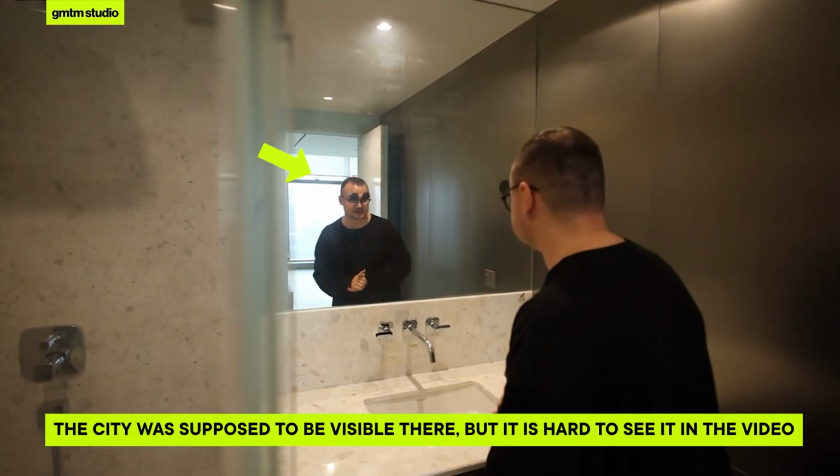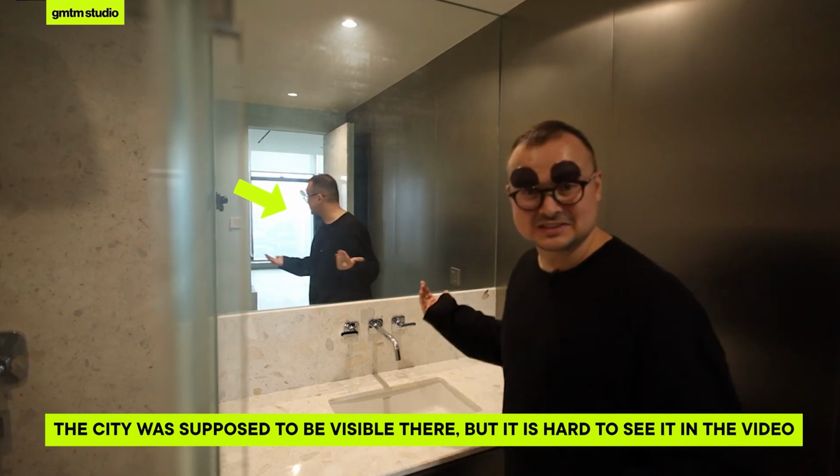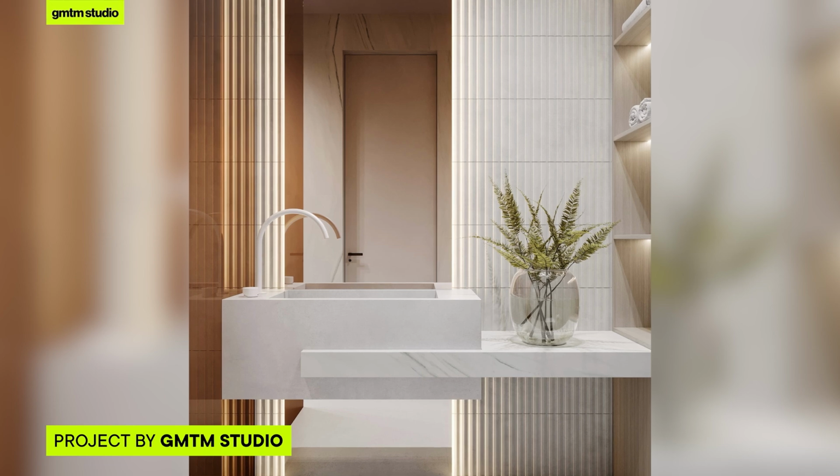For instance, we recently visited an apartment where a large mirror was installed in the bathroom. It's placed above the sink, and if the floor-to-ceiling bathroom door is open, the mirror reflects a stunning city view. That's why it's best to place mirrors from floor to ceiling. This will add depth to your interior and make it look more expensive.